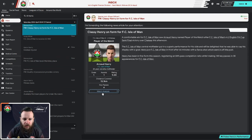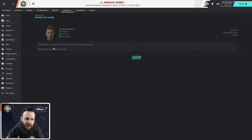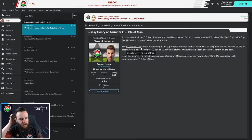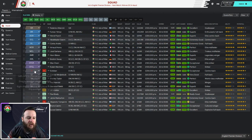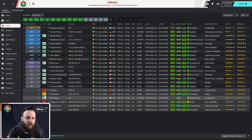Gasmi's there and available. We're going to give Henri a bit of praise as well. He was fantastic in the last game. Goal and an assist from DLP. That's the most you could possibly hope for. Does mean we're going to have to rotate just a little bit. I'm thinking we're going to give Gasmi a start. I'm going to bring Warburton onto the bench.